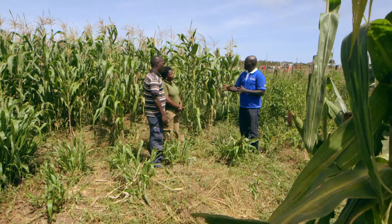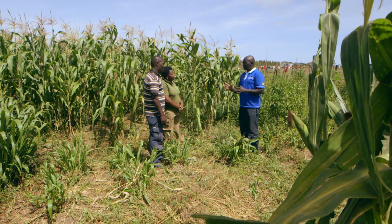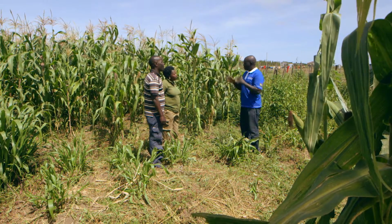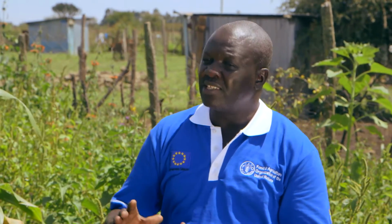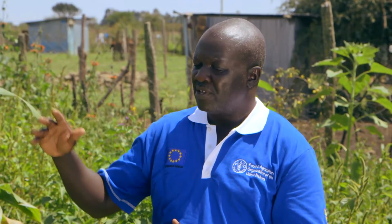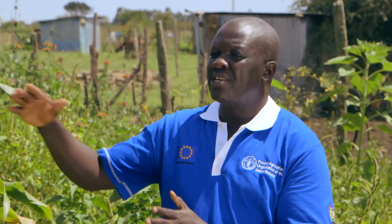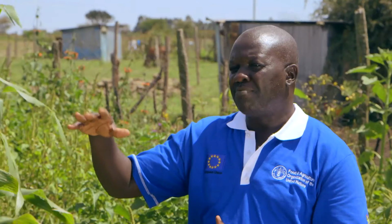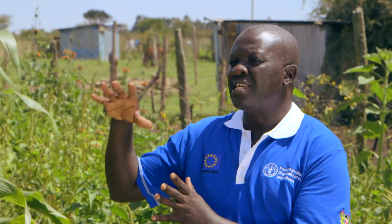Then the next season, do pulses on the same parcel, so that you harness the benefits of crop rotation. When it comes to crop rotation, do the yields get better, or could you explain to us? If you are practicing crop rotation on conservation agriculture, we expect to see the yields increasing over time. Within the next 5 years, you should be able to experience up to 30%, 40% yield increase.